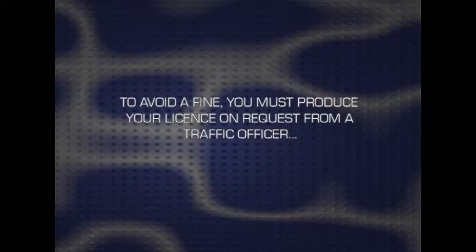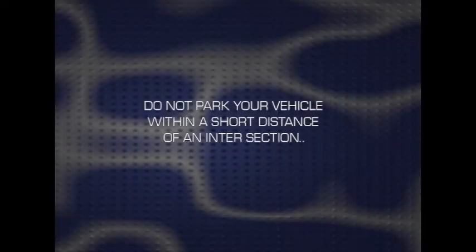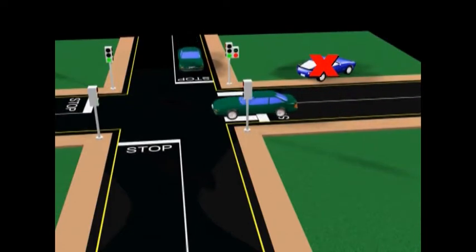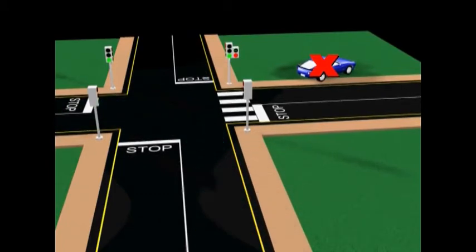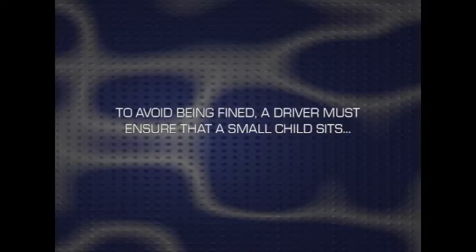To avoid a fine, you must produce your license on request from a traffic officer immediately. Do not park your vehicle within a short distance of an intersection. Seat belts must be worn when driving on all roads. To avoid being fined, a driver must ensure that a small child sits in a special child seat and is properly secured with a seat belt.